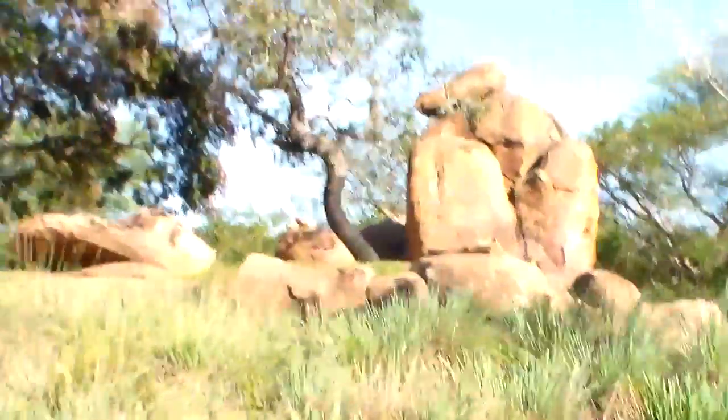There's a lion on our left-hand side. Actually, looks like a couple of lions. And without too much of an exaggeration, this is the most activity you're probably going to see out of them until the sun starts to go down.